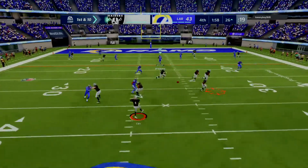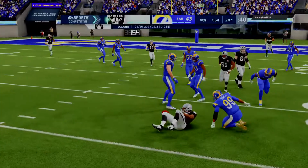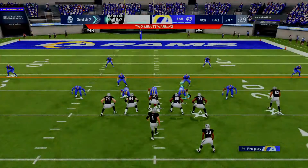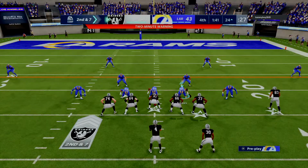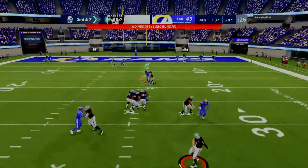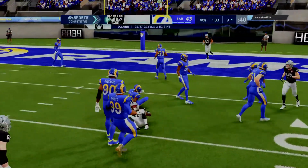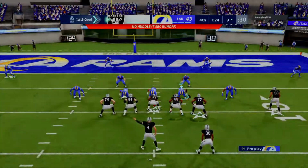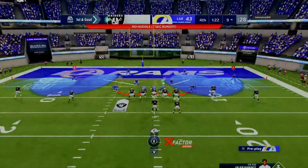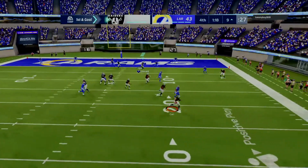On 1st down, Carr. It's a screen to Richard. And they'll be inside the 25 now at the 24. 3 yards the gain there, 2nd down. That's complete to Richard, the running back. And he gets it inside the 10 to the 9. Complete to a nice pickup of 14, and it moves the stick, sets up a 1st and goal.